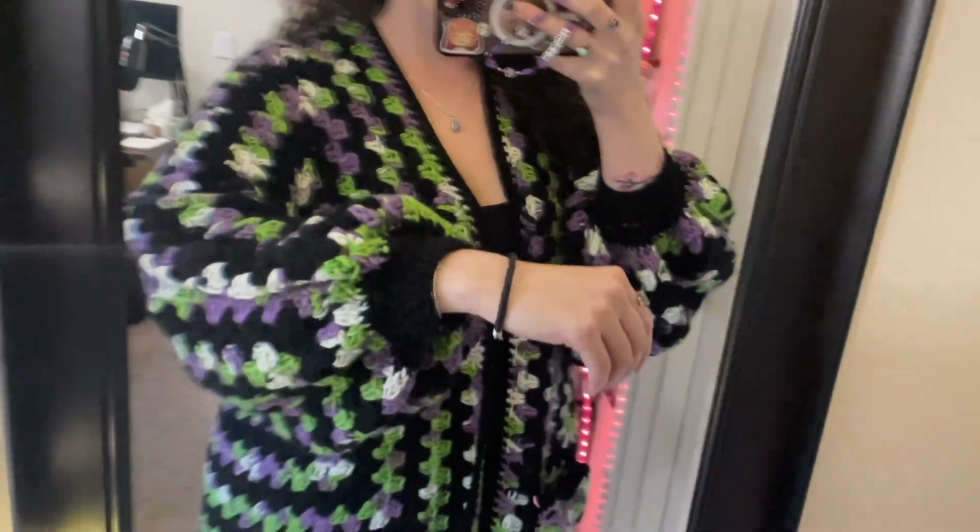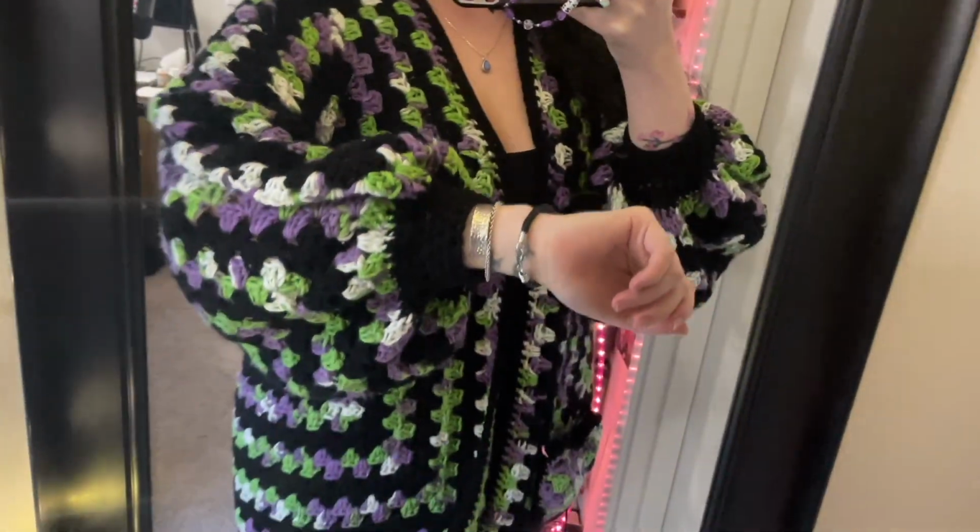Hello, I have a midweek update for you. I've finished the base of the cardigan. So as you can see, I've finished both sides. I have seamed the sleeves, I've put the halves together, I've added our ribbing, and I've added our cuffs. Very cute. Now I'm just trying to figure out what kind of pocket I want to do.